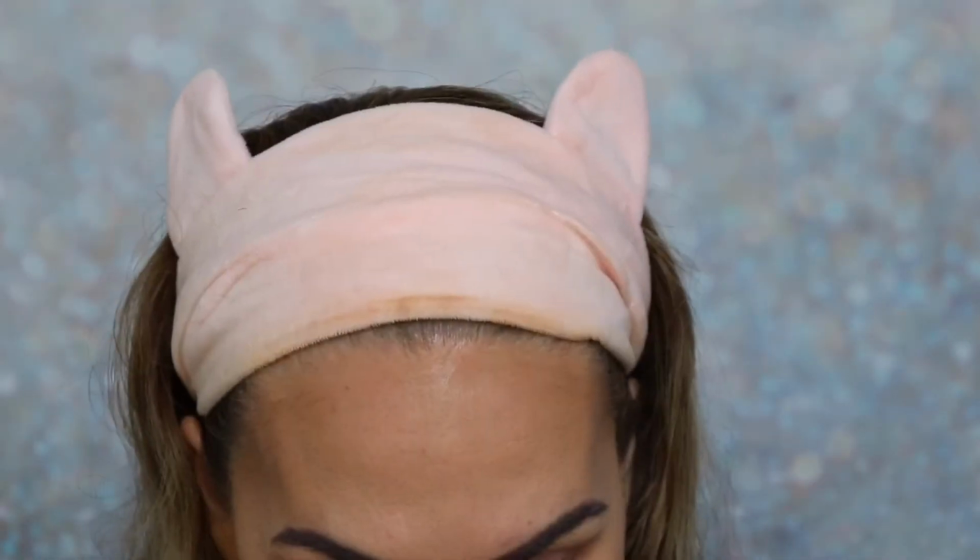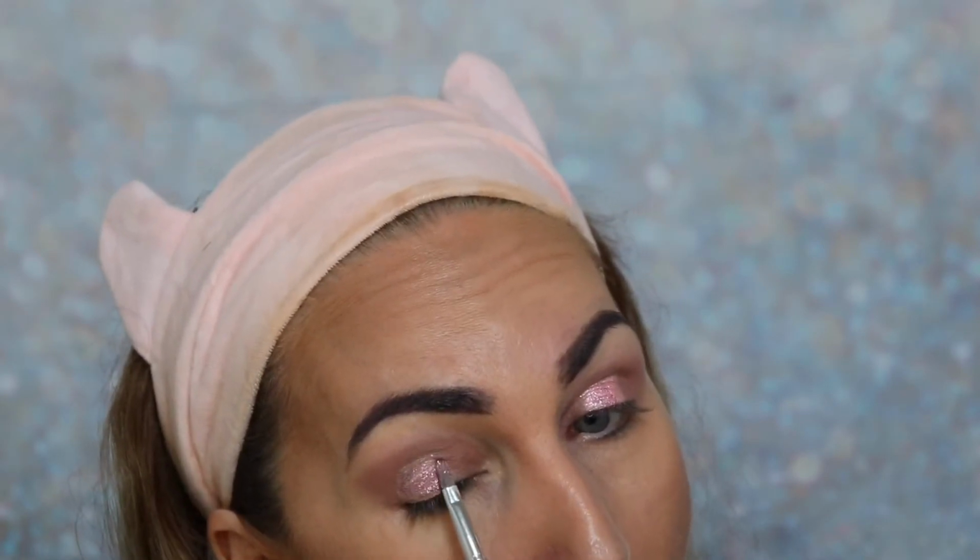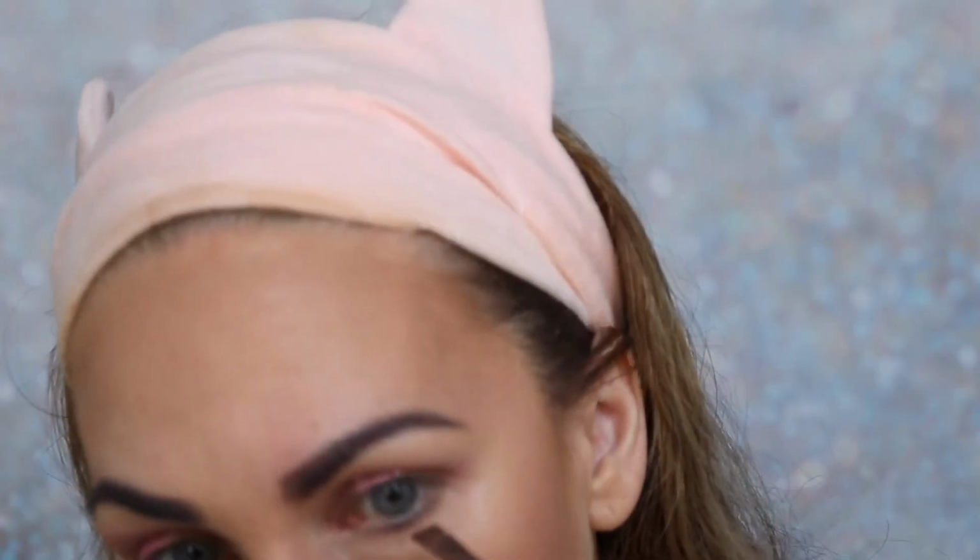But it's such a nice palette. It has an amazing set of colours to choose from. You can't really go wrong with that palette, because any eye look you want to create, you usually find a colour to go with the look you want.